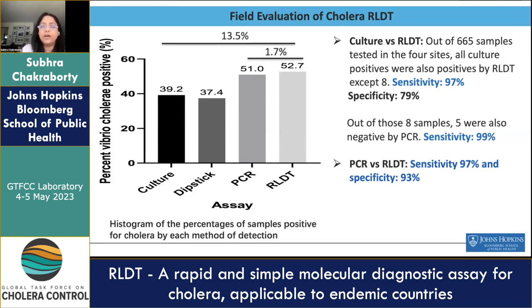And then in Bangladesh, in ICDDRB, it's a very sophisticated lab. So they could isolate the DNA and do the PCR on those samples which were RLDT positive and PCR negative. So they matched very well because that was more sensitive. So overall, PCR and RLDT worked pretty well and the results matched.